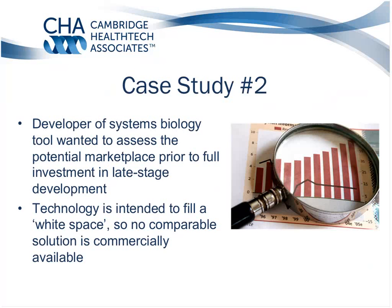It was a first to the marketplace or a first of its kind type of technology, and so they knew that they needed to be smart about how they were going to move forward with commercializing this new technology. And so they really wanted to understand what were the needs of the marketplace before they finalize their product development. And when you're working in a white space or a brand new market, it is sometimes difficult to understand those. And so having an objective third-party organization such as CHA helping in that process is certainly valuable.